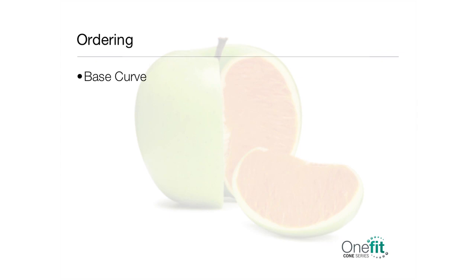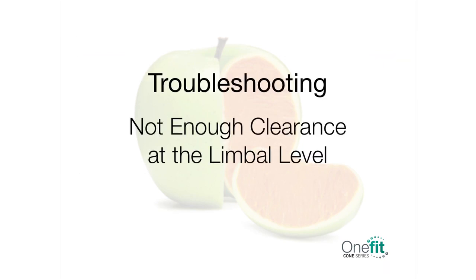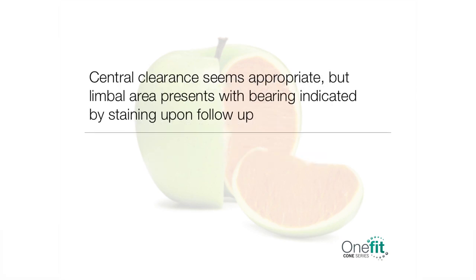When ordering, you need to specify base curve, power, diameter, edge profile, and center thickness if not standard. If the central clearance seems appropriate, within the recommended 150 to 175 microns, but the limbal area presents with a bearing indicated by staining at the follow-up visit, increase clearance in the limbal area by selecting a larger diameter, for example 14.0 to 14.3.